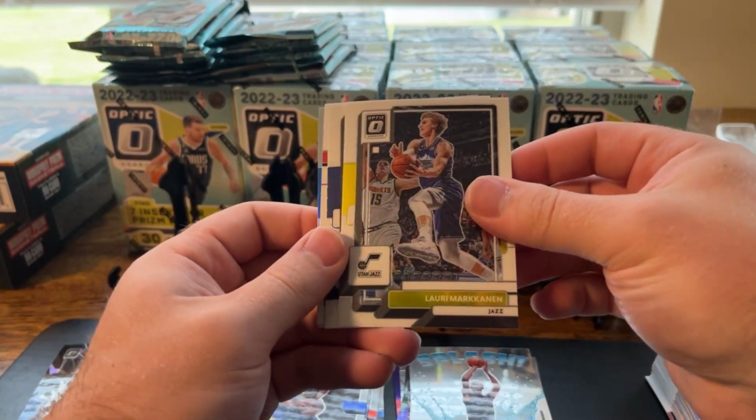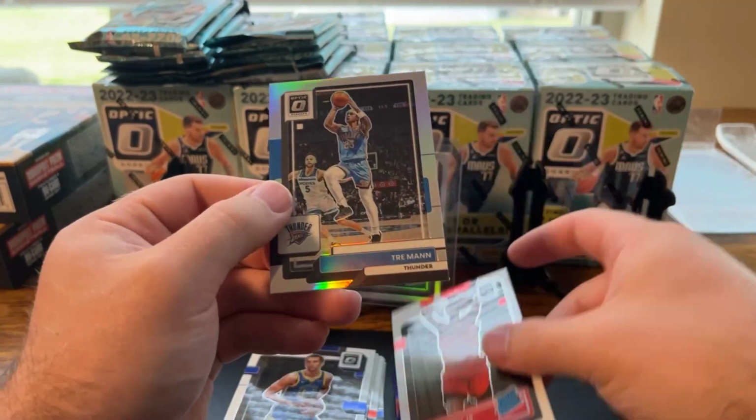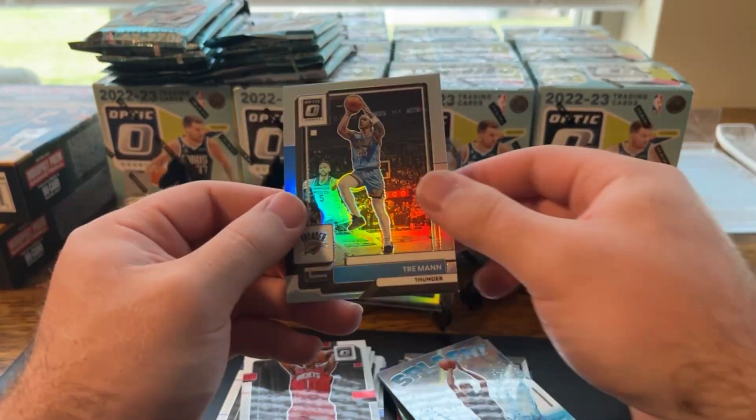Marcus Smart, Lauri Markkanen, Chris Duarte, Jabari Smith Jr., and Trae Young.